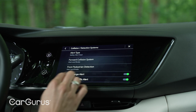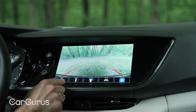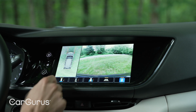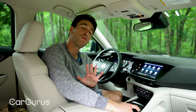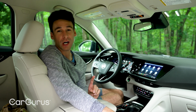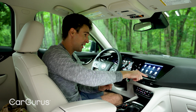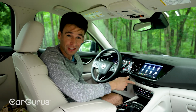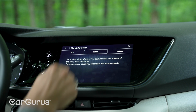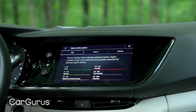Now, I really like the cameras. They are crystal clear. GM says they're HD. Truly, they are. So clear, so many views. One thing you won't find in any other GM vehicle that I'm aware of is an air quality monitor. There's a zero here on the infotainment screen. I didn't know what it was, but you press it, and it gives you an exact reading of the particulate matter that's in the air, and a whole range of numbers here. Right now, we're at zero, which is good.